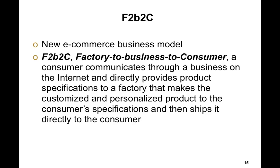Here's F2B2C, factory to business to consumer. So it's really new e-commerce models. In fact, this has been going on for, I want to say, about 4 or 5 years so far. In the old days, you would have, let's say, a garage sale. You'd open up your garage. This is kind of a foreign concept to most people.